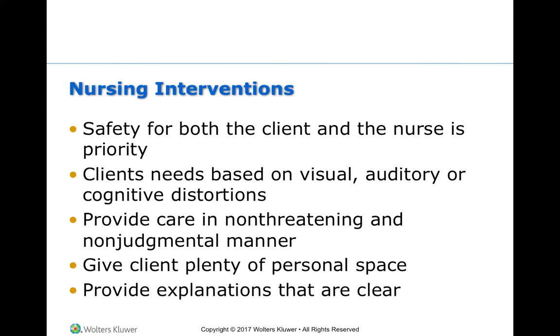Nursing intervention. Safety for both the client and the nurse is priority. Clients' needs are based upon their visual, auditory, and cognitive distortions. Provide care in a non-threatening and non-judgmental manner. Give client plenty of personal space. Provide explanations that are clear.